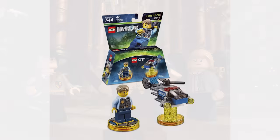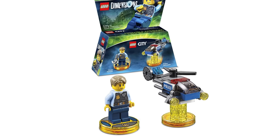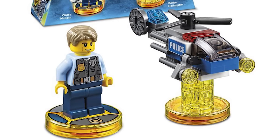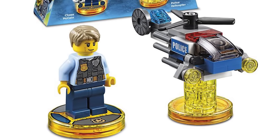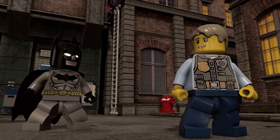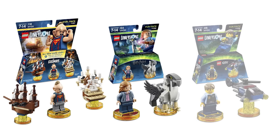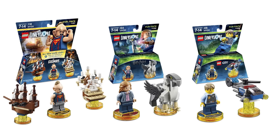And the third announced Dimensions set is a fan pack with Chase McCain. That is of course a Bruce Willis style LEGO City cop that's gonna be using a number of city vehicles and powers to get through the game. On one of the screenshots, he even joins powers with Batman. According to the press release, all 3 packs will become available on May 9th, 2017.